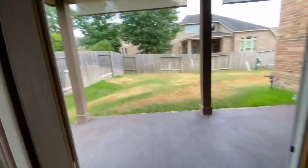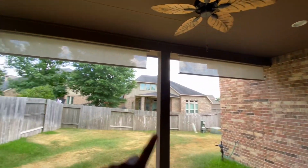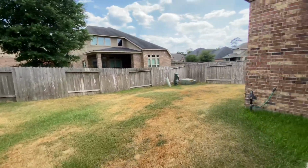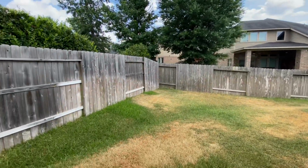Outside. Alright, okay. Got the nice covered patio. And you got the pull down shades on all three sides. Okay. It's a nice yard. I wish the fence in the back went up a little higher, but.